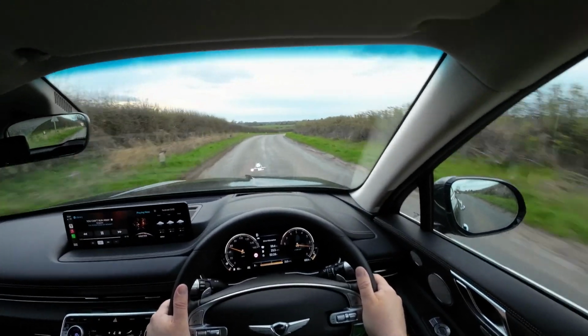So what's the handling like in the GV80? Well, as you can tell from the look of it, it's not a big sporty SUV like a Porsche Cayenne. It's not taking on that car. This is going up against the likes of the BMW X5, the Mercedes GLE, and also the Audi Q7 if you go for the 7-seater version.